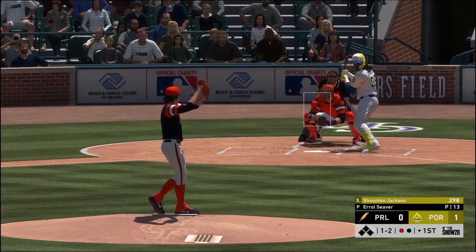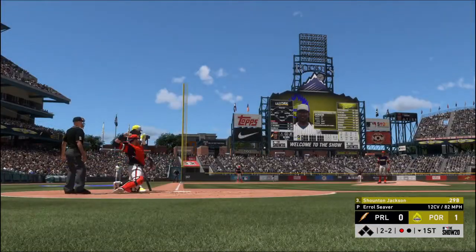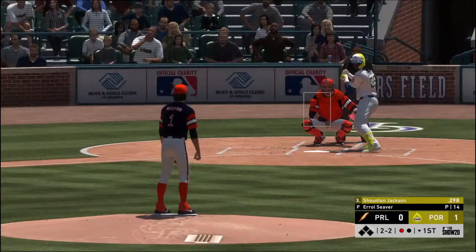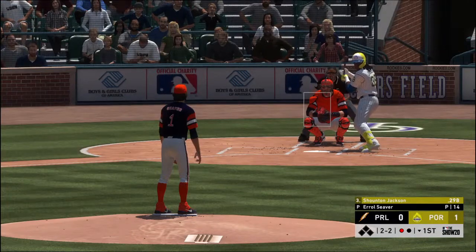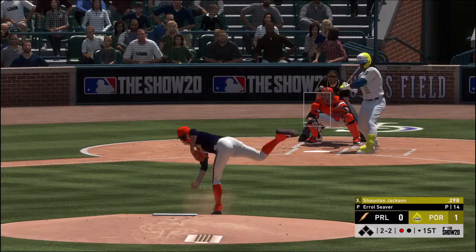Here's the 1-2 delivery. And they'll try to get him fishing there, but he won't offer in the dirt, and it's back to even at 2-2. He might have to look for a different way to put this guy away on 2-2. He's already seen the curveball a couple of times, so he might be looking for it. Got him.